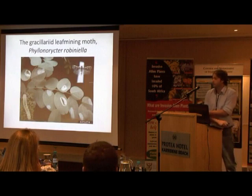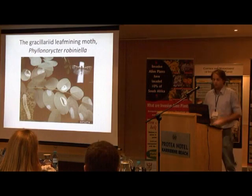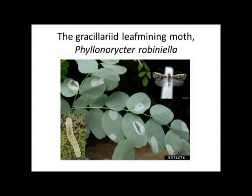I'd love to go through all 24 specific ones with you. Unfortunately, I don't have the time, so I'll just go through three of them. This is a gracillariid leaf mining moth. It was introduced into Europe in the 1980s. By the 1990s, it had spread throughout the whole of Europe. What happens is the moth oviposits on the other side of the leaf, and the larvae mine inside the leaves. This causes desiccation of the tree and early leaf drop. It was so damaging to the tree in areas where they're trying to preserve it, they have brought in parasitoids from the USA to manage it with a biocontrol program.